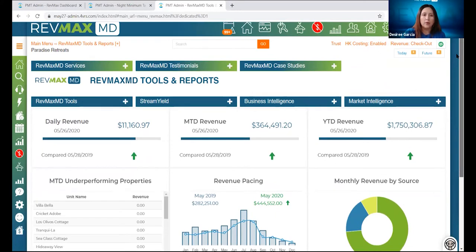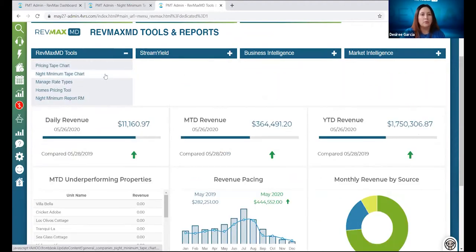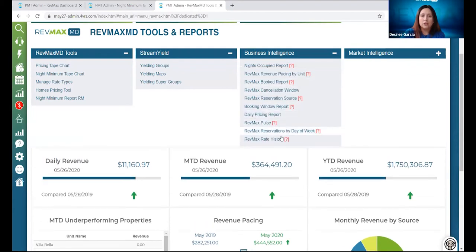Within here, you'll be able to access all of your tools. We have your pricing tape chart, your nightly minimum tape chart, how you're going to manage your rate types into your distribution, as well as StreamYield, our automated pricing tool, and how you're going to set up your strategies. Then there's all of your business intelligence, which Maureen's going to walk you through, showing how all of these new fancy reports will help you increase your revenue. Any market intelligence tools that you have signed up for will also display here. So you have everything you need: functionality, automation, reporting, and then how you're doing against the market.